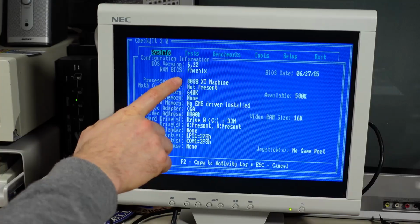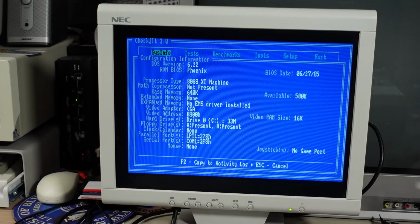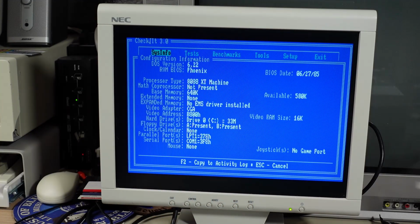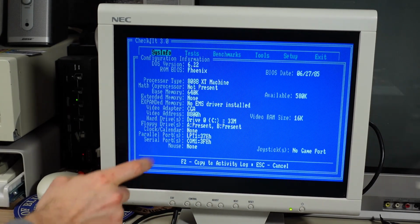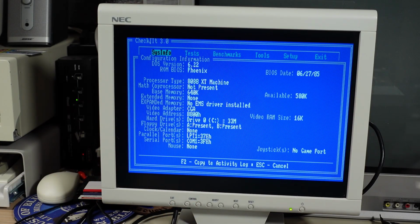Anyhow, there it is, 8088 XT class machine. That's pretty much what we knew. Drive C is a 33 megabyte drive. It is showing 16K here, but I know that it does actually have 64K on the motherboard. I saw the memory there. Built-in serial and parallel port at the standard address. Of course, no game port because I took that game port card out.